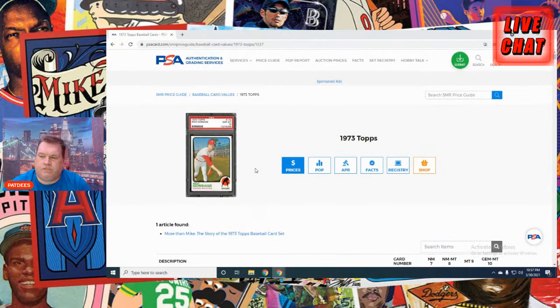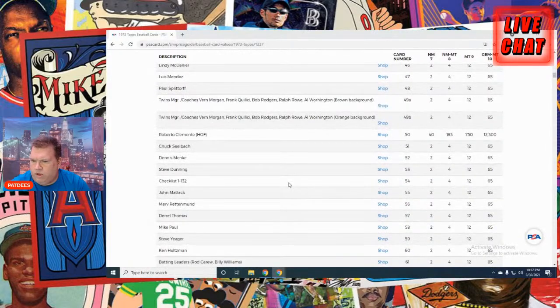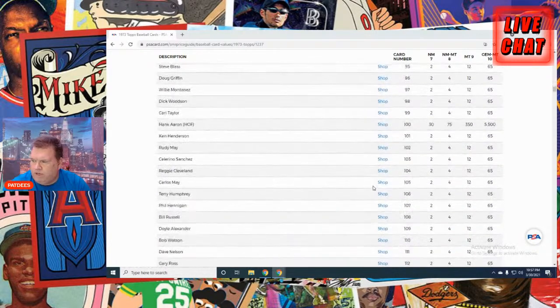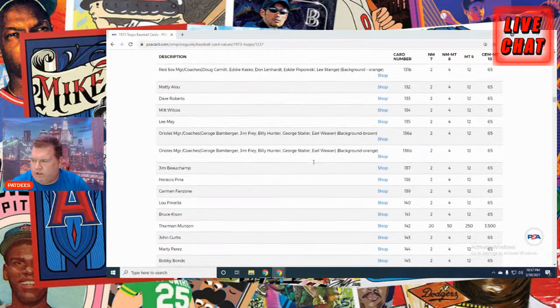But basically what happens is you could type in, as you see here, I typed in the price guide baseball. Mike Schmidt is my favorite ball player. And you can go down and scroll to his card and see. Look, here's a Roberto Clemente, a perfect example. Roberto Clemente near mint 7 is a $40 card, but a gem mint 10 is $12,500. So it makes a big difference in grading cards. Look, Pete Rose. Everybody knows Pete. If it's a 7, it's a $25 card. If it's a 10, it's a $4,500 card.